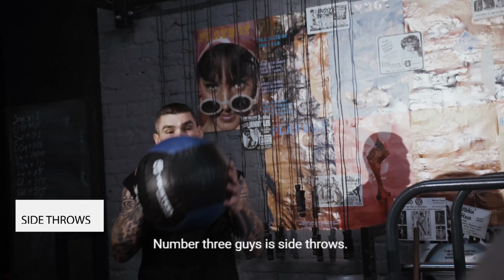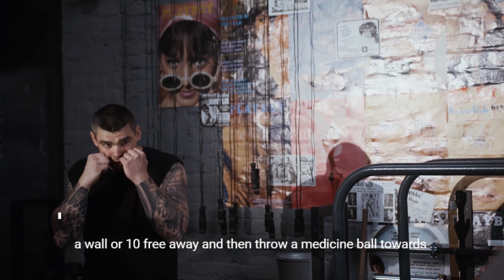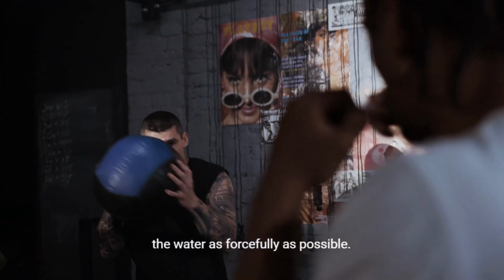Number 3, guys, is side throw. What you can do for side throws is stand sideways to a wall about 10 feet away and then throw a medicine ball towards the wall as forcefully as possible.